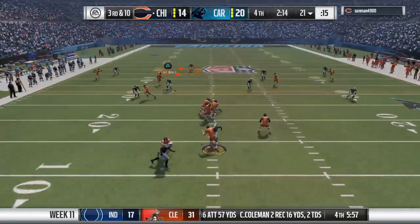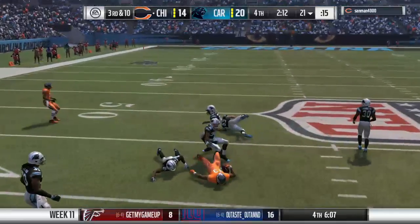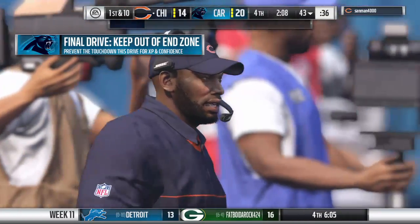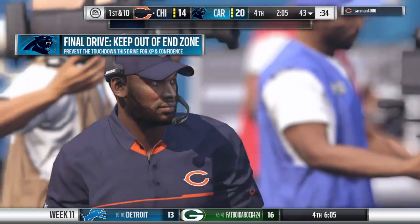On third down, he'll drop to throw. He hits White, complete. And he's brought down after a good gain. They convert on third with a gain of 22.